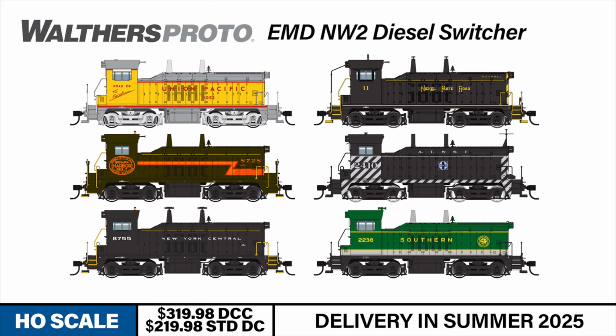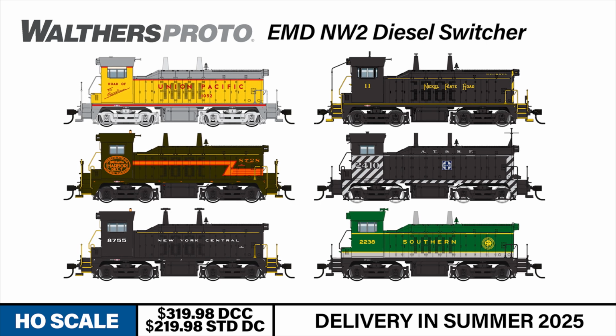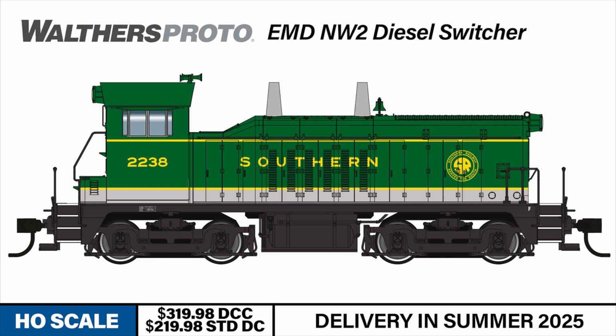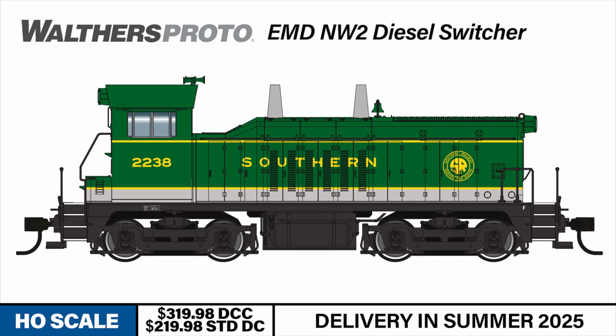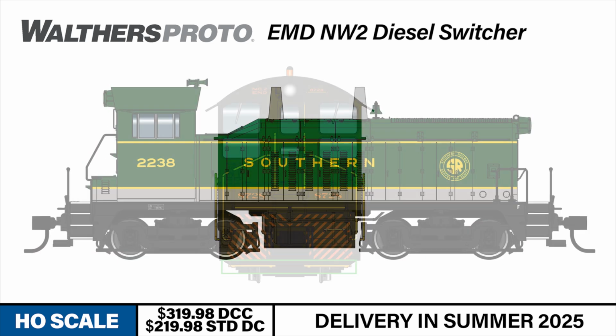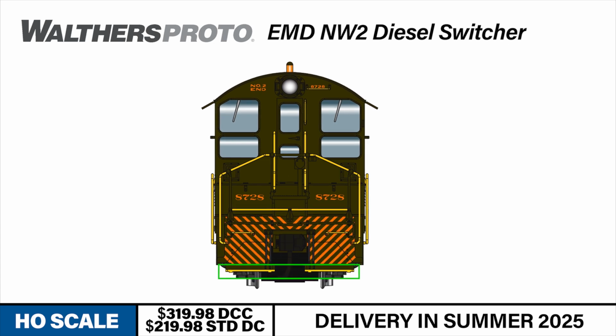Next up from Walthers Proto, an all-new locomotive that's sure to be the star of many HO scale rosters. There's no disputing that the General Motors Electromotive Division NW2 was one of the most hard-working locomotives of the early and mid-diesel era. Built between 1939 and 1949, these diesels were prominent on Class I railroads for decades, handling freight hauling and yard switching chores. Some are still in service today on short-line industrial and tourist roads.